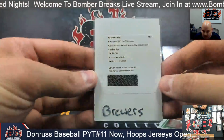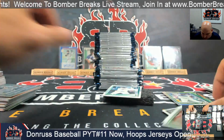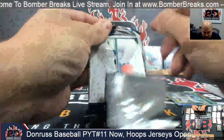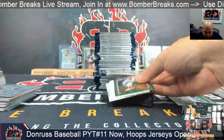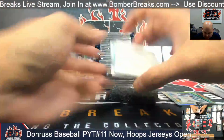Jesus Made rated prospects optic signatures Carolina blue redemption. Milwaukee. A lot of redemptions in this half so far, but a lot of good redemptions, so can't complain too much. That's a green milestones of Adam Wainwright for the Cardinals. 200 career wins for Adam.